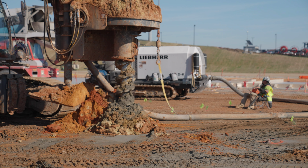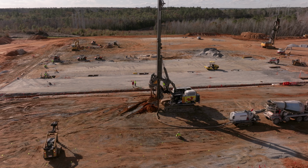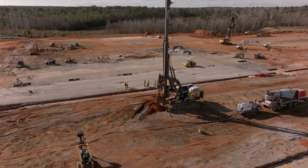So we have approximately 2,000 impact piers on the job, which is roughly about 40,000 linear feet of impact piers installed, about 1,200 GCC elements, and somewhere in the neighborhood of 1,400 continuous flight auger rigid inclusions. So we're just shy of 30 miles worth of ground improvement underneath this job for the total of it.